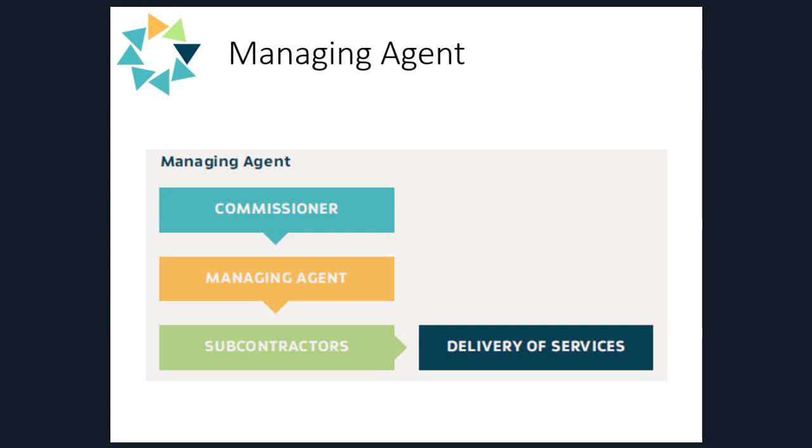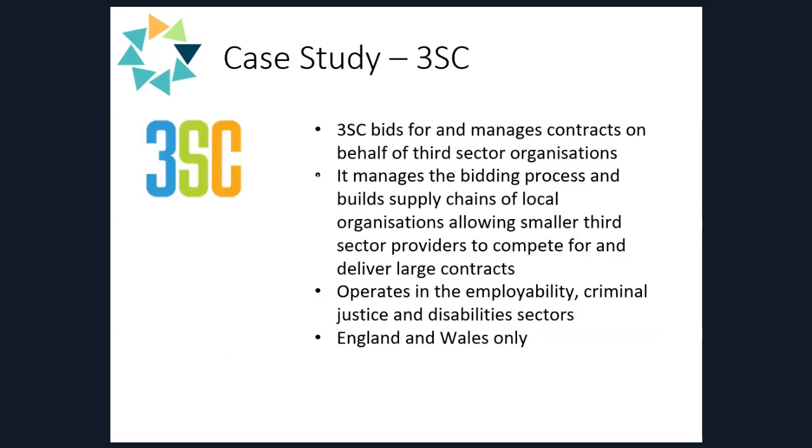The lead organisation will be the only organisation who holds a contract directly with the buyer. Here's an example. 3SC. 3SC stands for Third Sector Consortium. 3SC bids for and manages public contracts on behalf of third sector organisations.